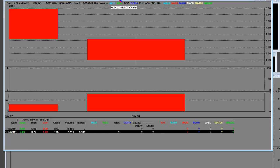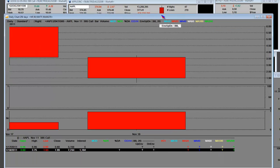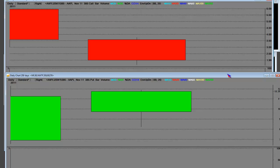That's that 385 call. Let us not forget that this is $10 out of the money. 374.94 was the close. Let us not forget that they marked it down to $1.63. Just like Google, Apple has to be ready to move like Google did a couple weeks ago off of the bottoms. They've got to go up higher now.